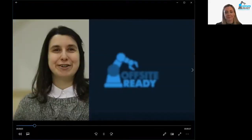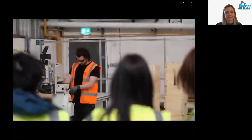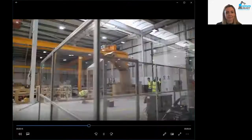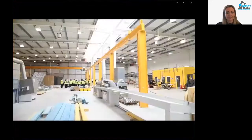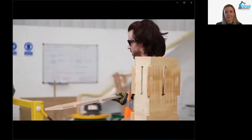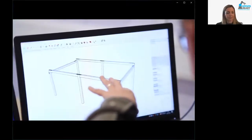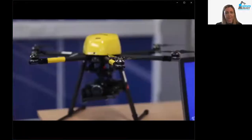Welcome to Offsite Ready, the project which delivers knowledge for change. The aim of the project is to increase the knowledge and skills capabilities of trainers and industry on offsite construction. Offsite construction offers many benefits. The factory environment provides a cleaner and safer place of work. Afterwards, in the construction stage, the rapid component-based installation of offsite systems can ensure that the project is also delivered on time. Today we're filming at the Trimble Technology Lab at Napier, and we will show you a few tools including SketchUp Pro, Techlit Eds, a drone and a scanner.